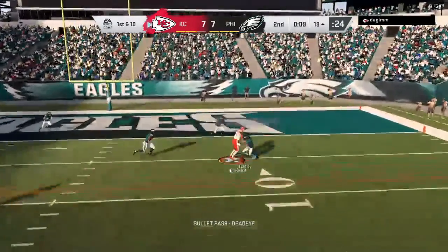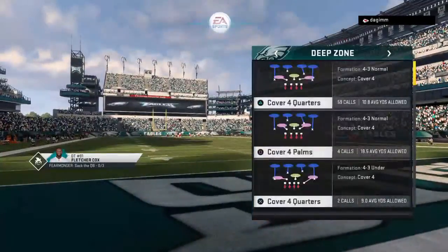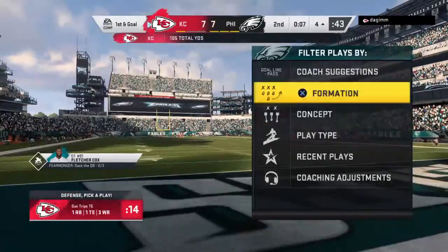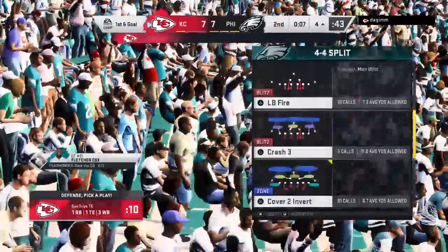Looking to throw is Mahomes. Complete. The tight end, Kelsey. Now a timeout taken. Perhaps a chance for one more quick play and then another timeout if they hurry. We'll see.